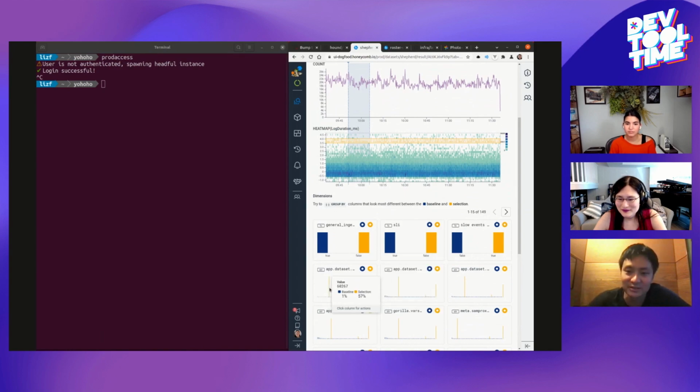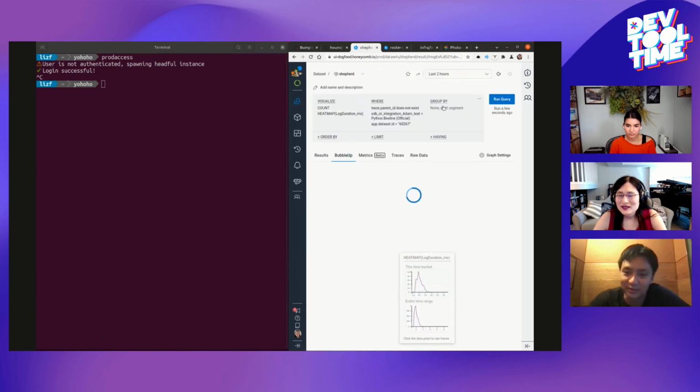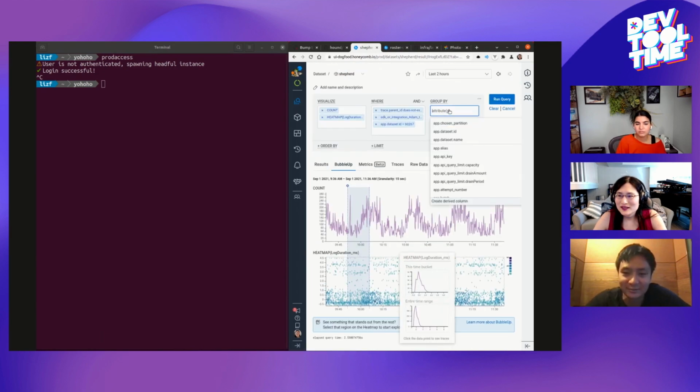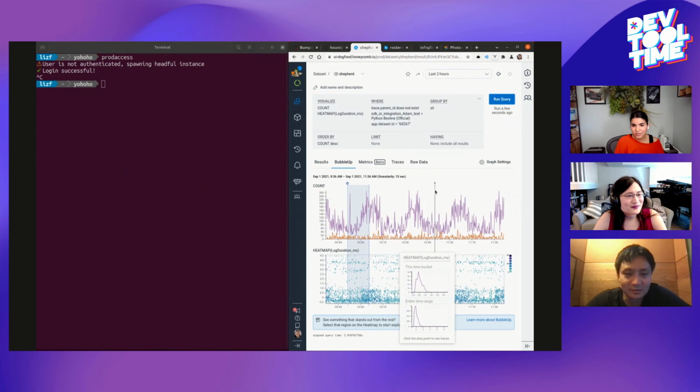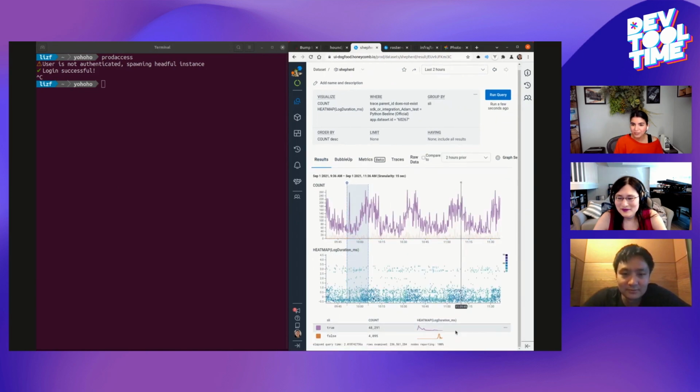They don't have to go through the laborious and manual process of figuring out what the heck is going on with that specific machine. And Liz, you mentioned that Honeycomb is specifically built for team collaboration. Did you want to highlight any of those features as well?